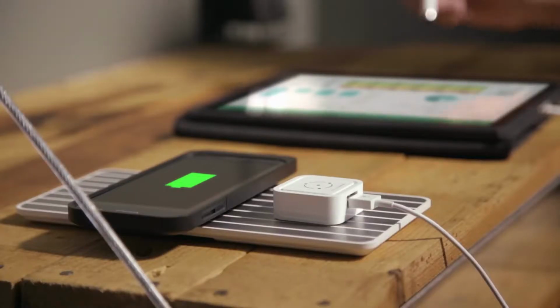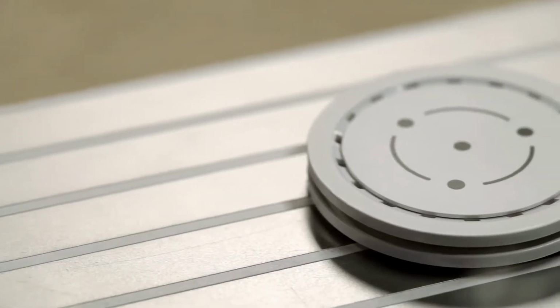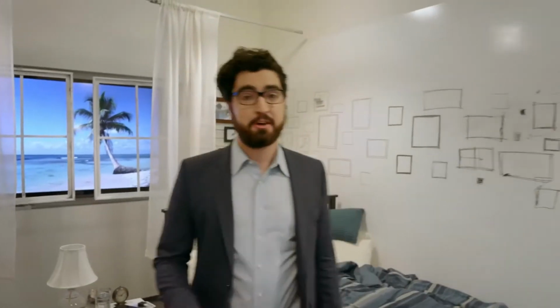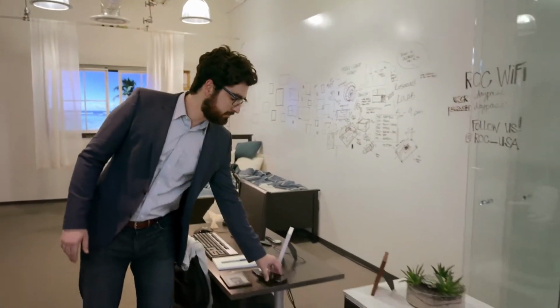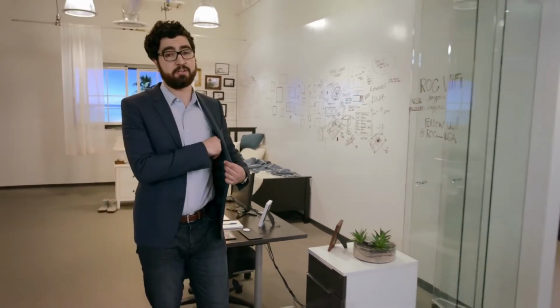The Fly cube gives you the flexibility to charge your device while in use. And the Fly coin lets you charge any USB-powered device connected to it. Fly charge is awesome. You don't have to worry about placement or any of that stuff. You simply take it out, put it down, and charge up. It's that easy.